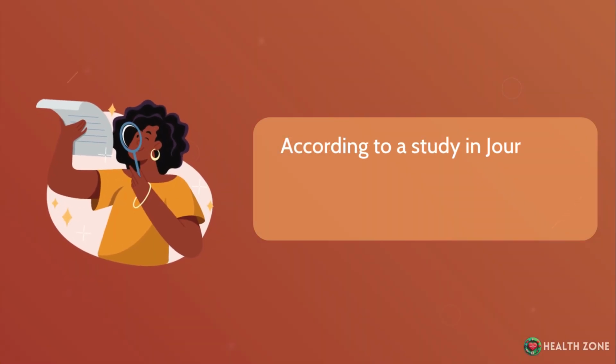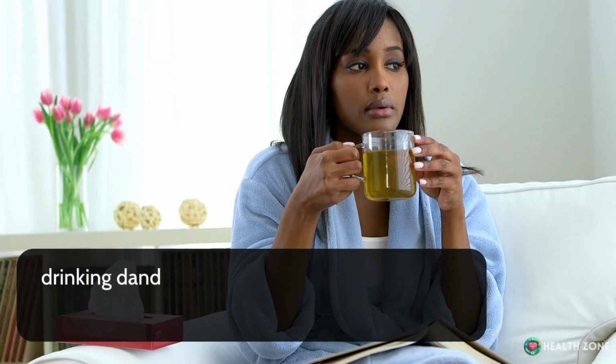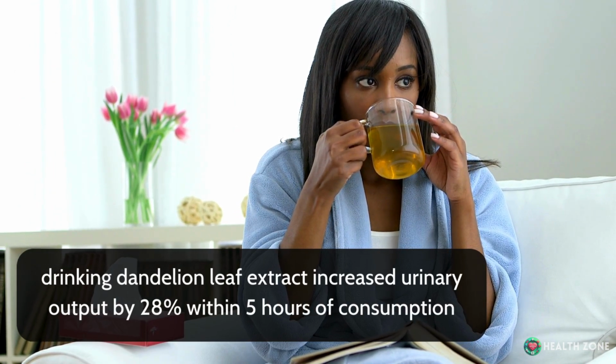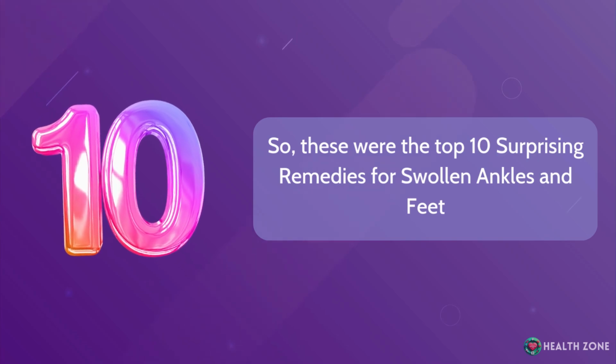According to a study in the Journal of Alternative and Complementary Medicine, in the 2009 edition, drinking dandelion leaf extract increased urinary output by 28% within 5 hours of consumption. So these were the top 10 surprising remedies for swollen ankles and feet.